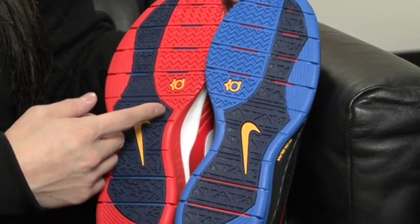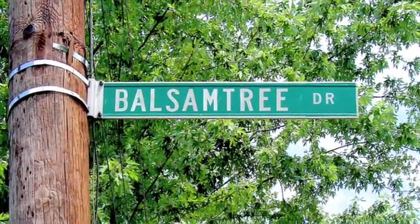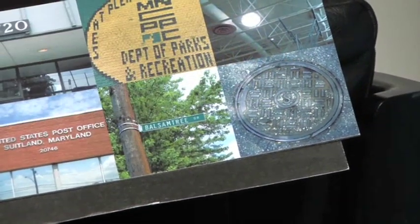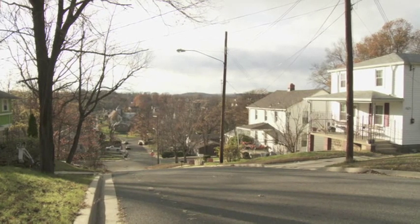And then L in Balsam Tree is the intersection where Hunts Hill is. It's the hill I ran up when I was young. I hated doing it, but I see why it paid off. This is the sewage plate up the top, and I ran up to the top. It was definitely like a steep hill. I could see how it could be very painful to run up and down that.